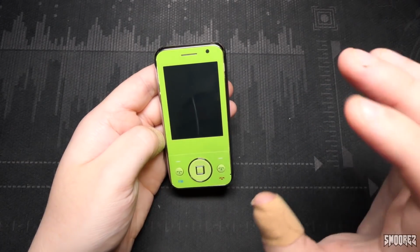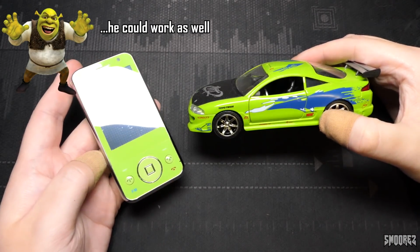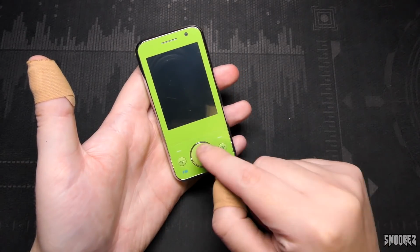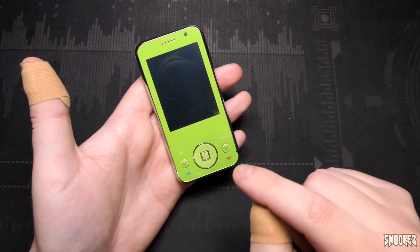But this is kind of looking like an iPhone if it wasn't really looking like an iPhone. It's an almost Fast and the Furious Eclipse green color. You know what I mean? Kind of, sort of, yeah. It's got a 2.4-inch resistive touchscreen, which is kind of neat. We do have two option buttons, the home button or D-pad with the home button in the middle, SIM card 1 call, SIM card 2 call, an FM shortcut, and call end.